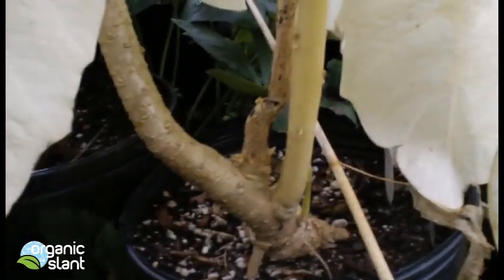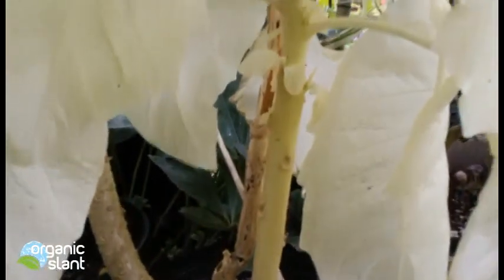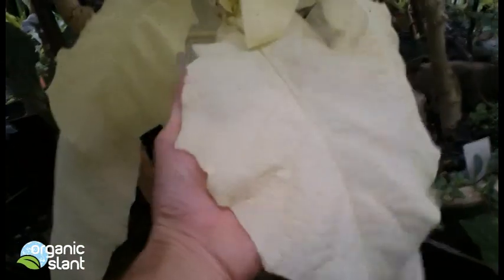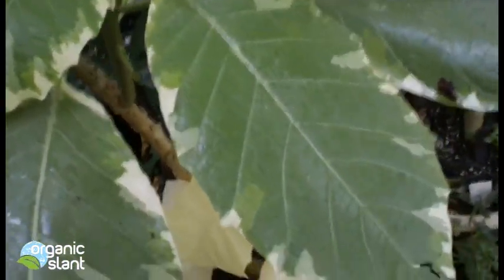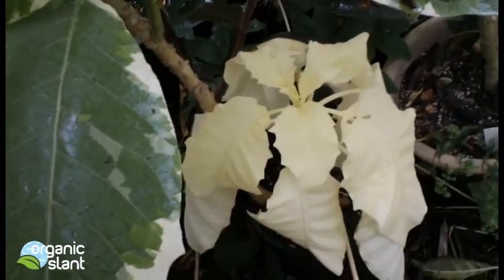So it's got to live as this sport that shot out. Right there is the little shoot that opened up, and there's what grew out of it. This albino Brugmansia off of the variegated Brugmansia, Sunset. There it is. Cool.